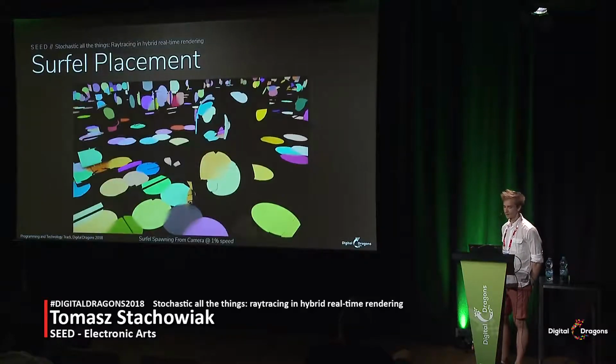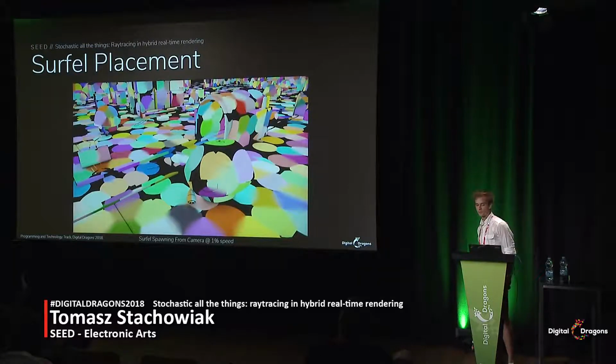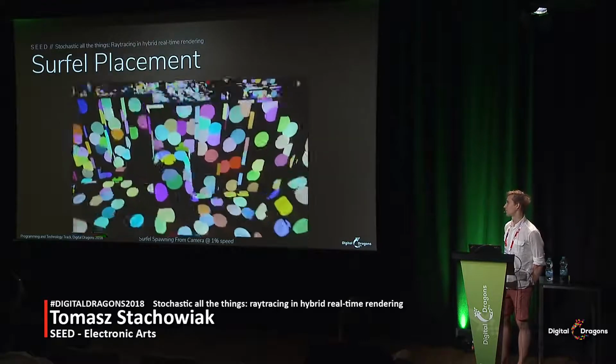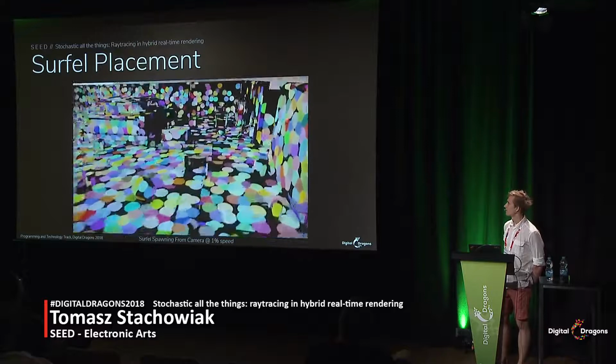As I mentioned, surfels are spawned on the fly and require no precomputation. Here's a clip of the process in action at around 1% speed. As you can see, the distribution is quite even and resembles the Poisson disk distribution. You get no clumping of the surfels in some areas, and it's pretty pleasing to the eye to look at it.